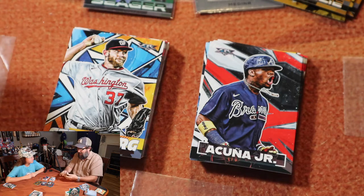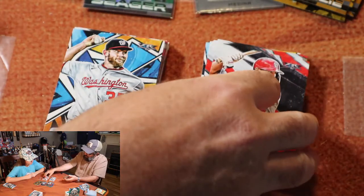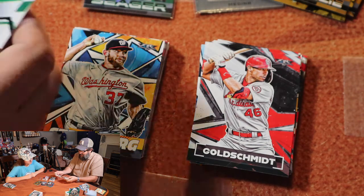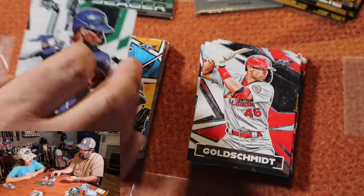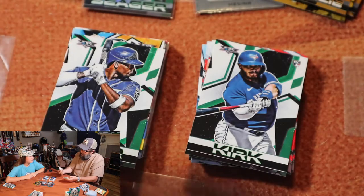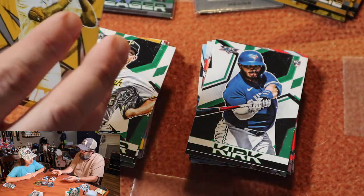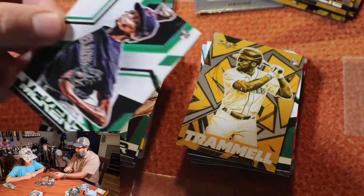Nope. I got another Taylor, but he's shiny. Hey, look, it's a Paul Goldschmidt. Oh, I got something right there. It's flipped. Put it in the back. There we go. Jorge Soler. Oh, look, Alejandro Kirk for the Blue Jays. Mitch Keller for the Pittsburgh Pirates. A shiny Tatis right there. And then we have a McKenzie.